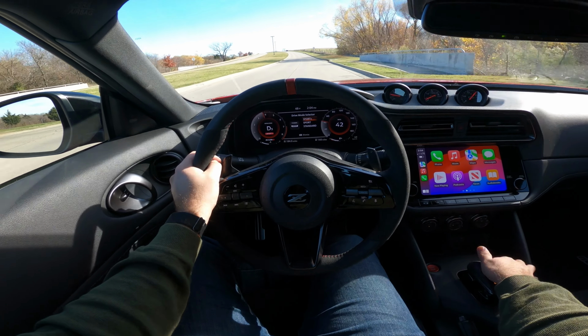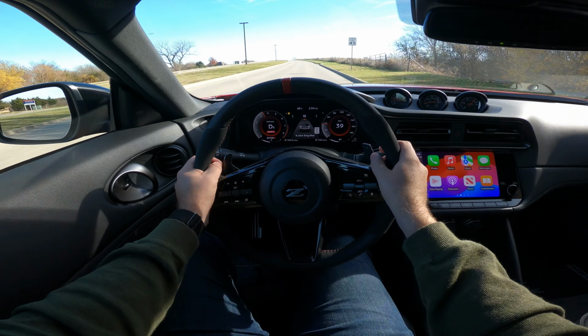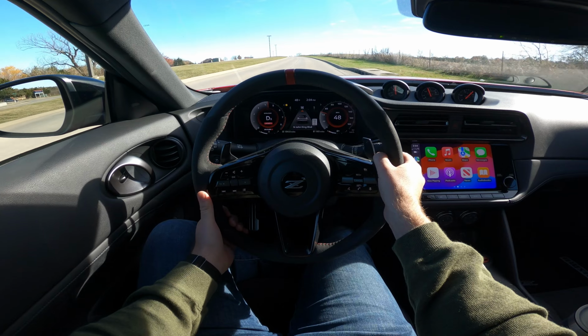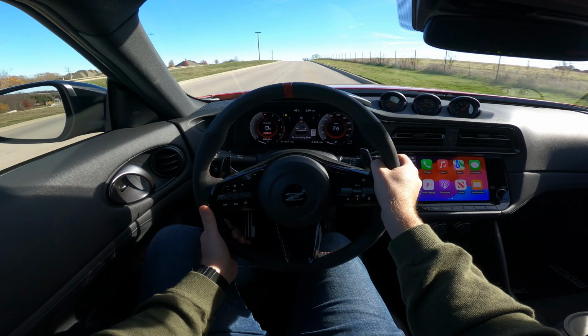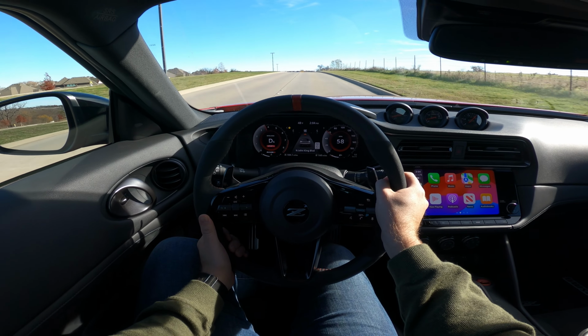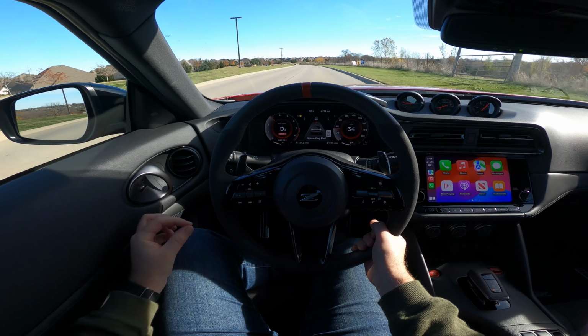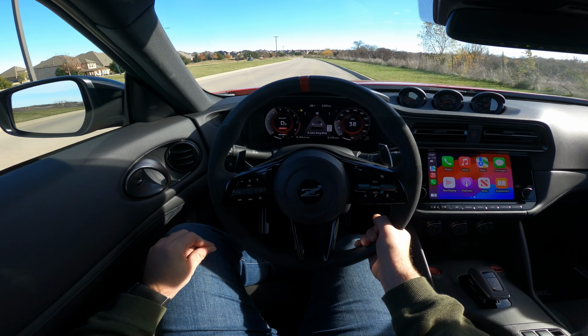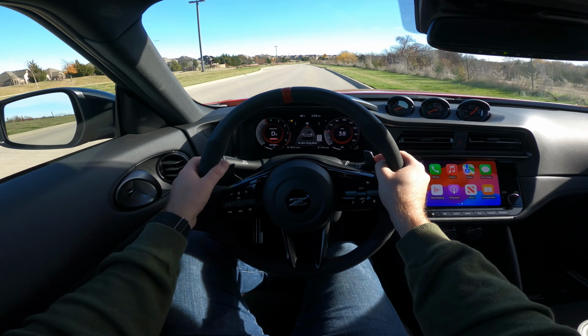Let me put us in Sport Plus. Holy crap. Woo, did you hear that and see that? It automatically bumped up those RPMs. And very aggressive downshifting. So Sport Plus is the track mode, essentially. Those RPMs are gonna stay high.